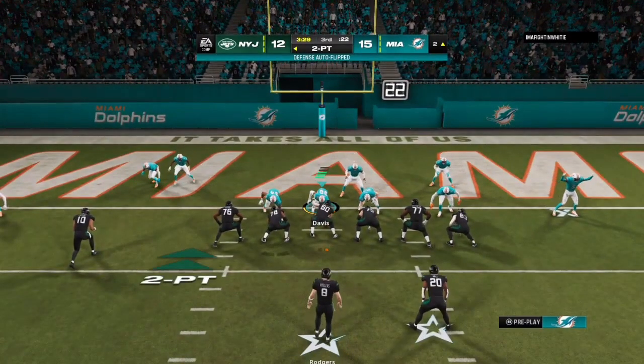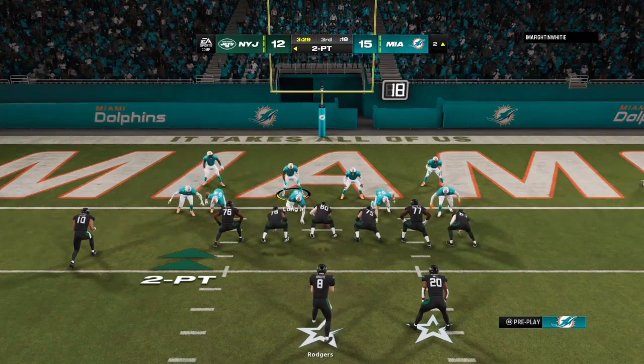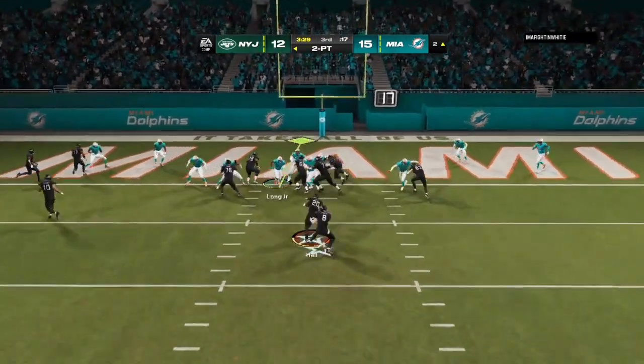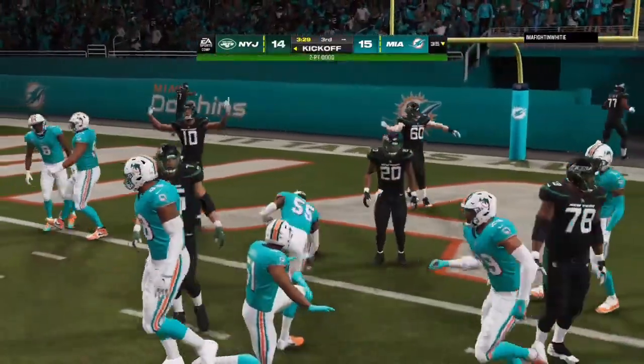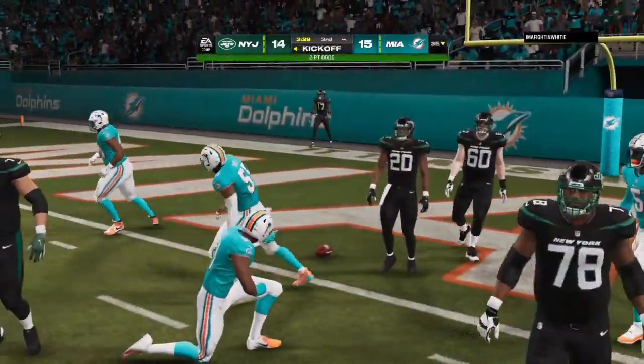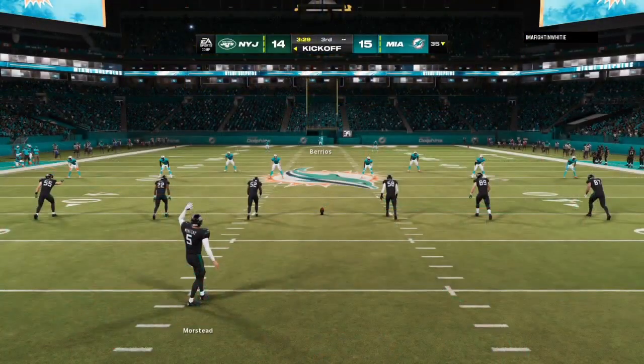That's a momentum swing, amusement park style. Your defense comes off the field bouncing, grooving, they're fired up, and it carries over to the other side of the ball. And he will find the end zone again, so he gets the touchdown and the 2-point conversion, and that'll cut this deficit down a little bit further.